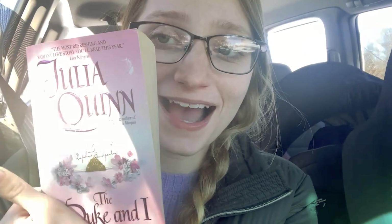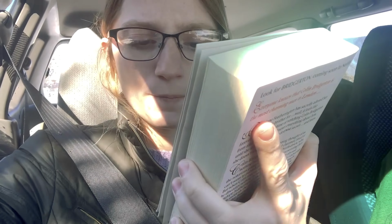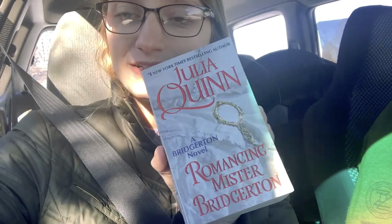I was successful. I definitely found some books. I got the first book, The Duke and I, and guys, look at that back. Okay. And then I got the fourth book, which is Romancing Mr. Bridgerton. So I got the fourth one here. Kind of a weird mix. It's like that when you shop used. I'm gonna hit a couple different stores and see if I can get some more.